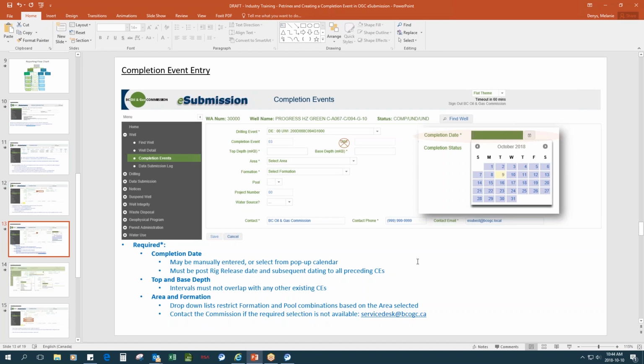Your top and base depth, the intervals must not overlap with any other existing CEs. It must be a unique interval, and you will get an error message if it does overlap with other CEs already entered under that drilling event. The area and formation are drop-down menus. You will select your area, and once that's selected, the available formations associated to that area will be displayed in the formation drop-down menu. So it is restricted to recognized combinations based on the area selected. Again, if you cannot see the required formation and pool combinations, you can submit to the service desk, and that's something that we can do for you in the background.